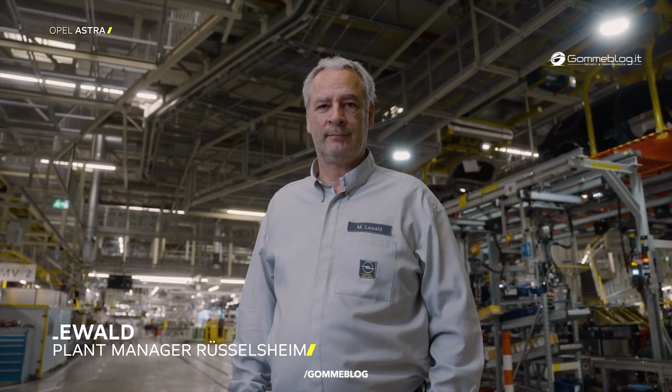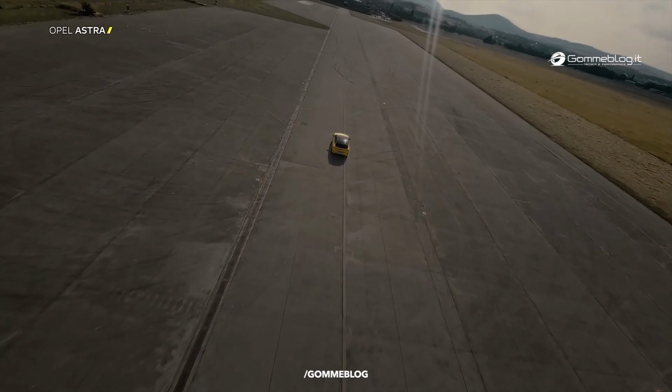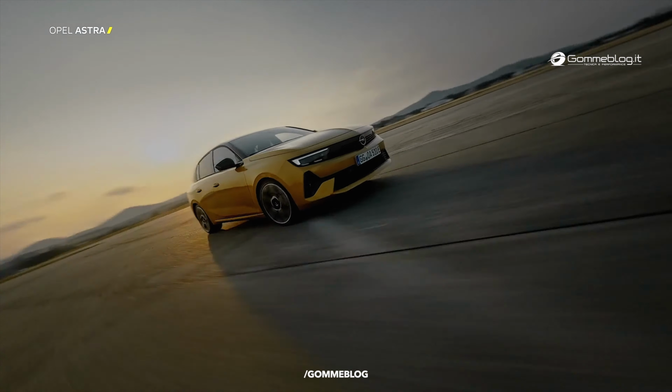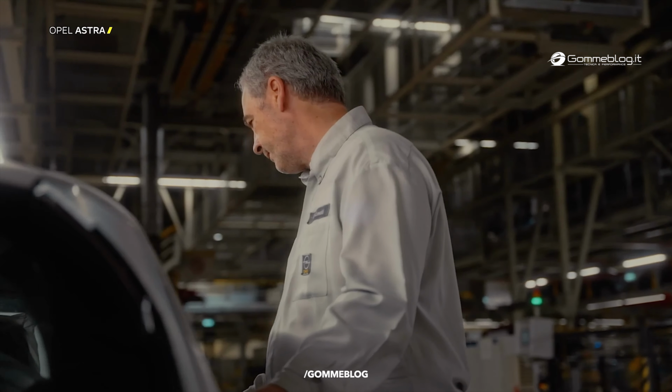I'm the plant manager of the Rüsselsheim plant. In the center of everything is to manage my team, that we build cars which make our customer happy. For me, the biggest goal is that I build excellent quality.